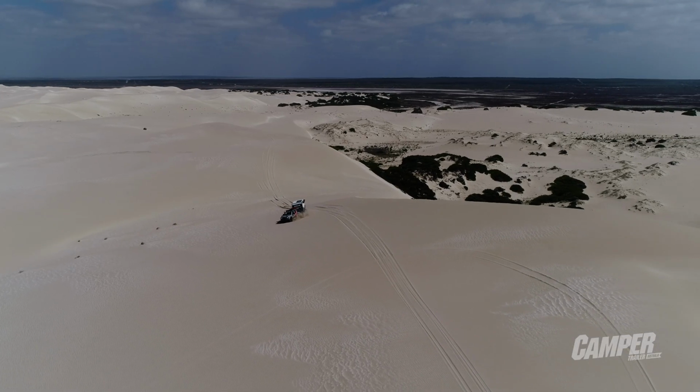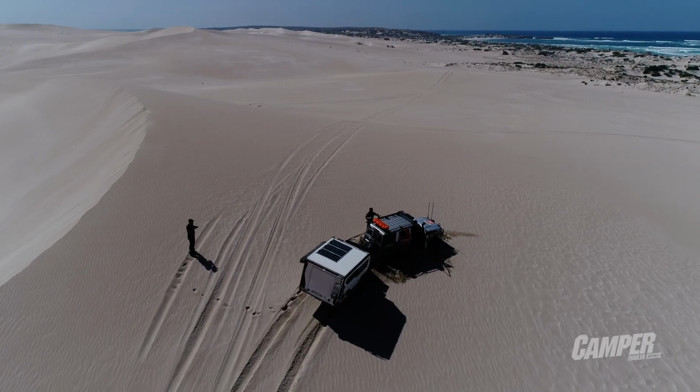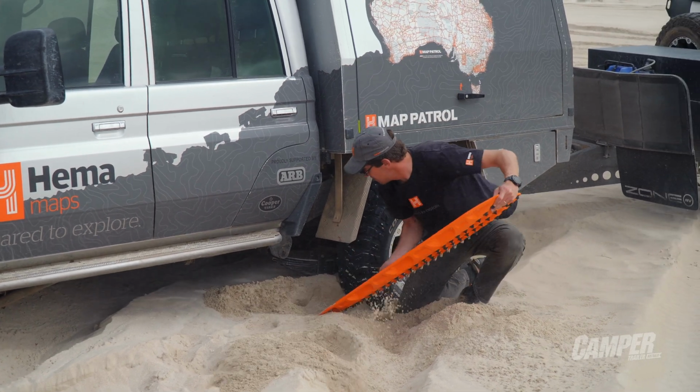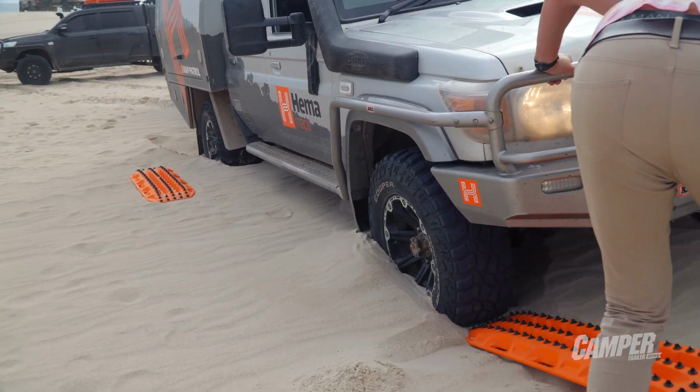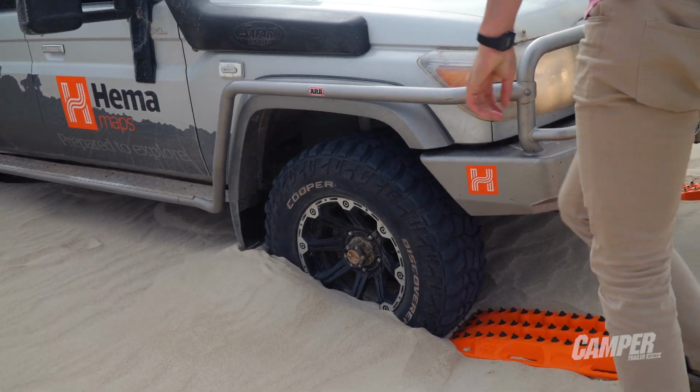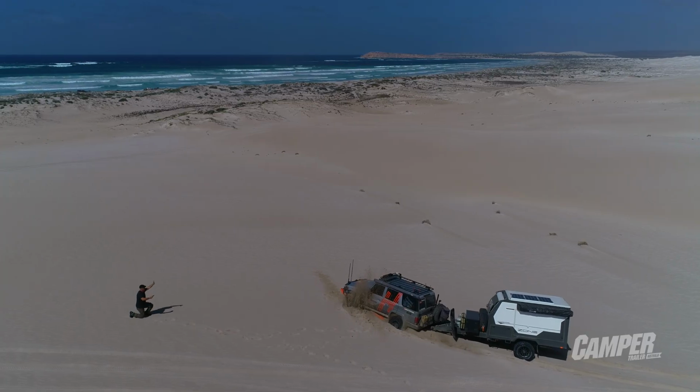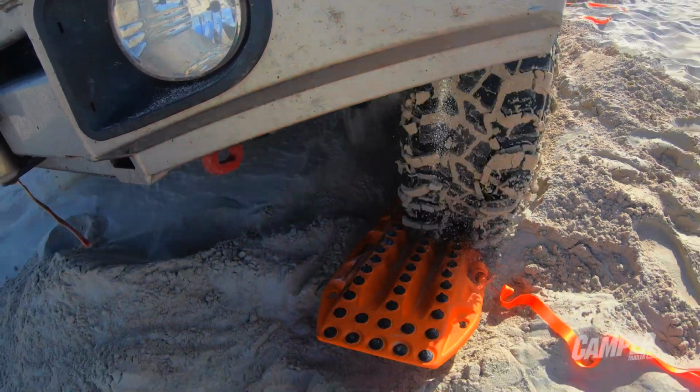I've managed to bog the 79 series in the top of one of the sand dunes from Fowlers Bay. Now I've dug it out already and I've inserted 4 Maxtrax in front of each of the wheels. Now I'm still in low range, I'm going to use second gear. What I'm going to do is roll forward slightly, start to feel the Maxtrax grip, and then once I feel them grip, I'm going to apply steady accelerator, get some momentum and drive off. So we'll give it a go.